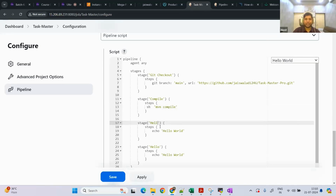After compilation, let's say I want to run test cases. So I'll write the stage name as unit test. And here also we need to run the Maven command as Maven test. Again, we need to make sure that Jenkins understands that Maven test is a shell command and needs to be treated like that. So I will enclose it inside shell.